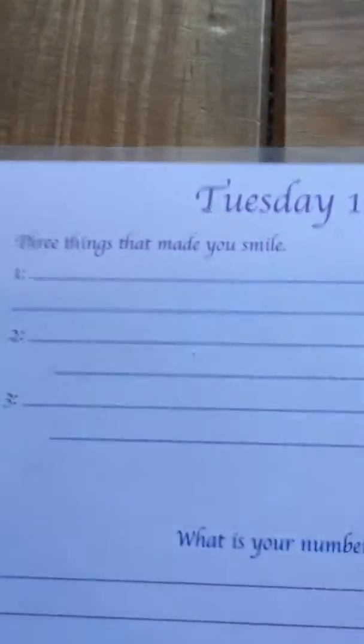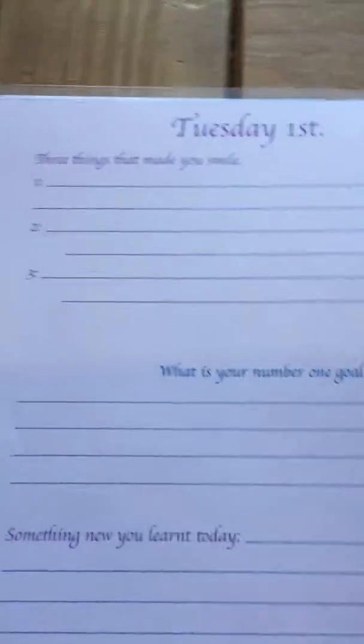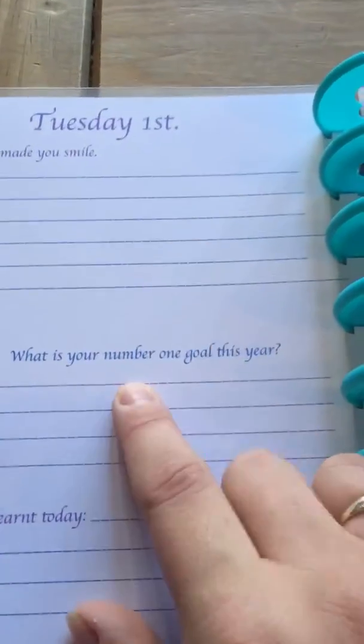So I thought about making it slightly smaller but still enough to explain. So we have three things that made you smile, and then you write them down and you can alliterate. Then I've put question of the day. Every question is different. I love these.